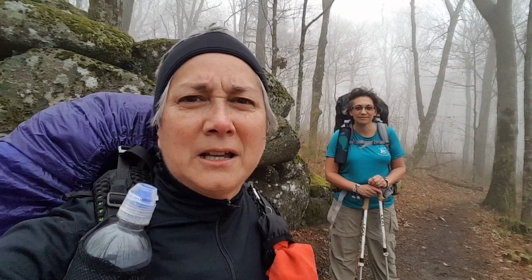So we got about 7+ miles today to do, and you can see Gadget. She's in short sleeves. I'm in headband and long sleeves, so you can see the difference in temperature. But it should be a nice hike. Hopefully, if it doesn't rain, we should be golden. So anyway, we'll bring you back soon. Bye.